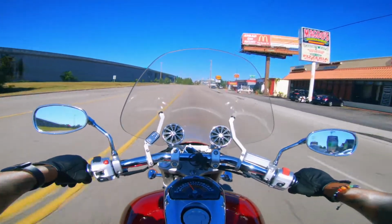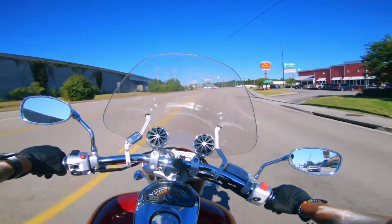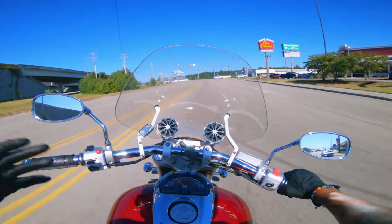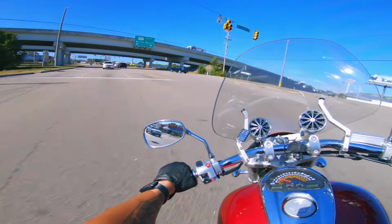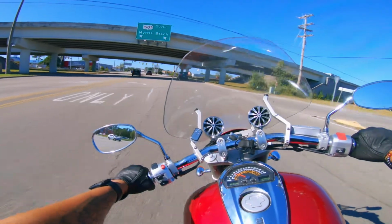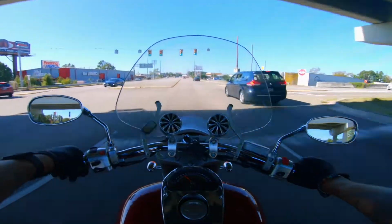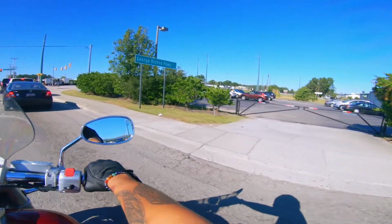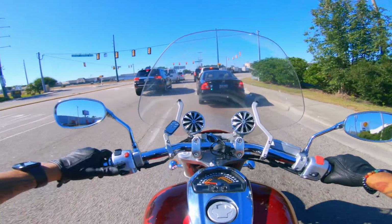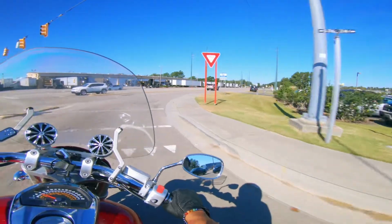This thing pulls every time you twist that throttle, and it's so much tire back there, it takes off. The tire's not going to slip on you at all. I'll pull over up here real quick so you can take a look at the bike and what I mean by it has a different styling or look to it. I thought that was open. Whoops. See, that blinker thing, got to get used to it.